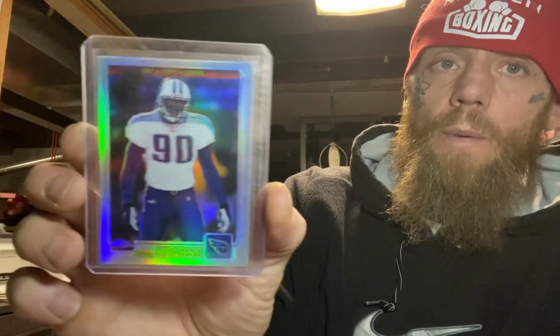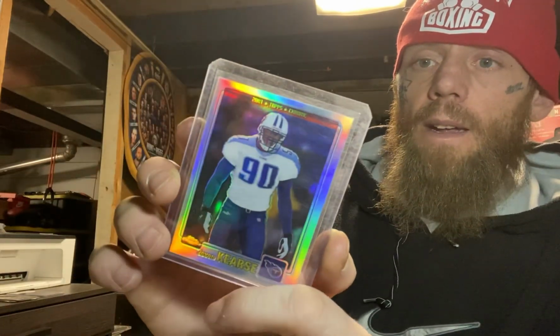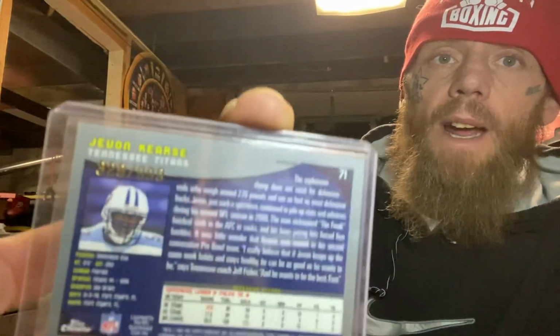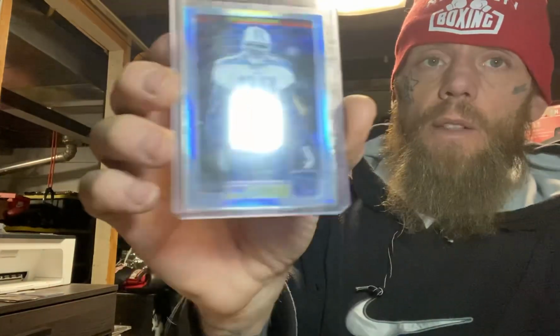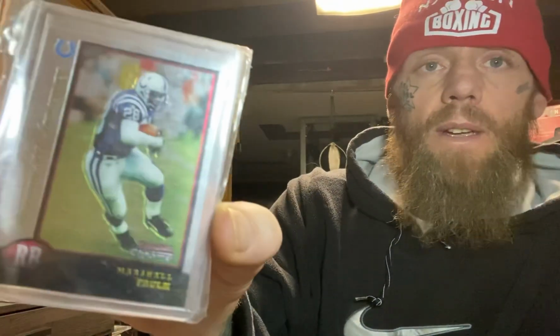This is Javon Kearse Topps Chrome refractor. And this one is 329 out of 999. So another one of those. See if these numbered ones, maybe they pull something big.